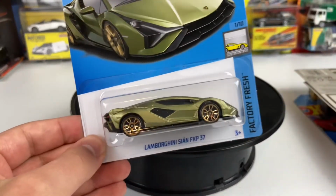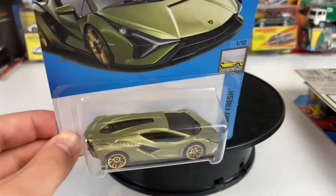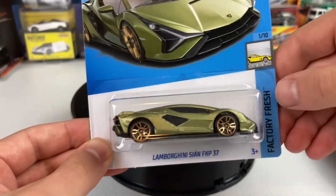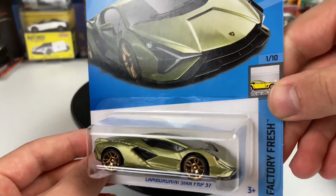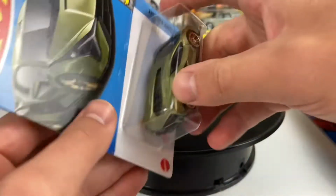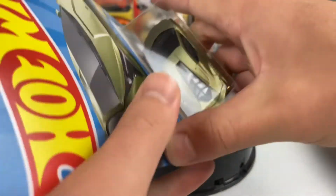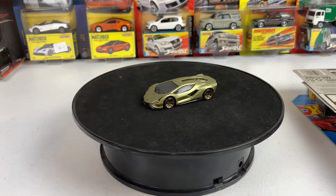Now, one of my most anticipated new models of the year, the Lamborghini Sian FKP 37. This is a Lamborghini hypercar, ultra exclusive, 63 total made. I believe there will be 19 roadsters in the future. Also new for 2022, I think you all know what I meant there. Let's take a look at this car, and man, does that thing look awesome.